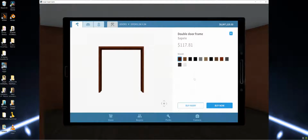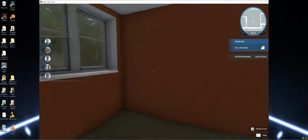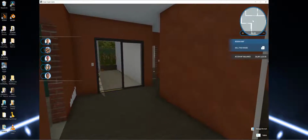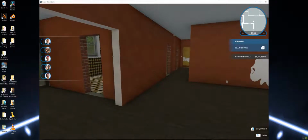Anyway, so this is my part 2. Already got the house. Haven't done anything else in it. I've just cleaned it up. If you saw part 1, hopefully you did. Trying to figure out this house for this wheelchair-bound lady.